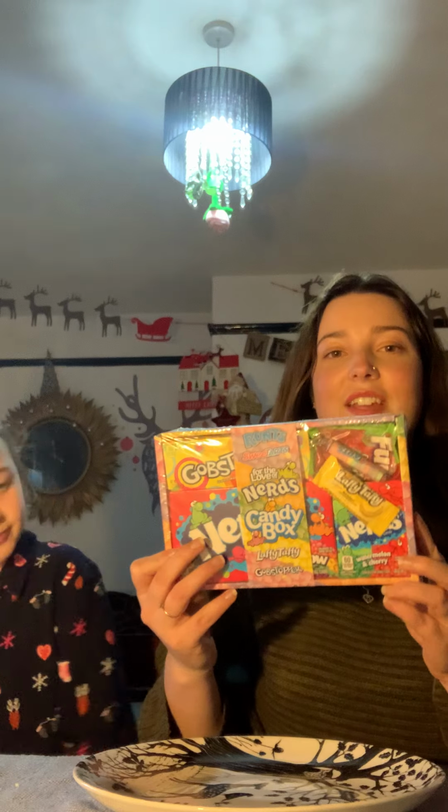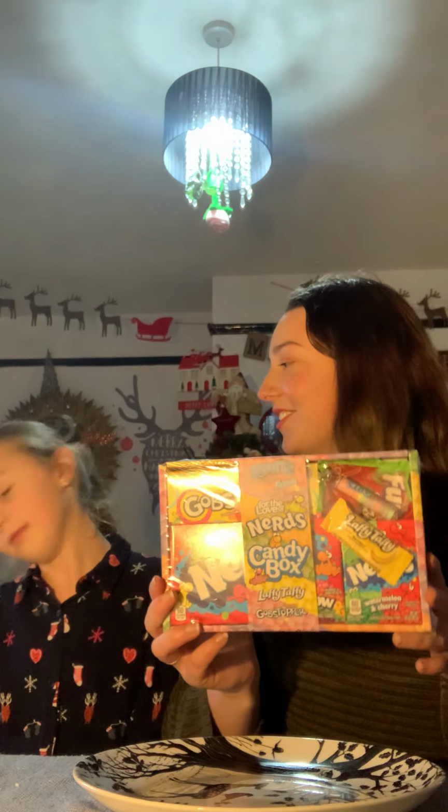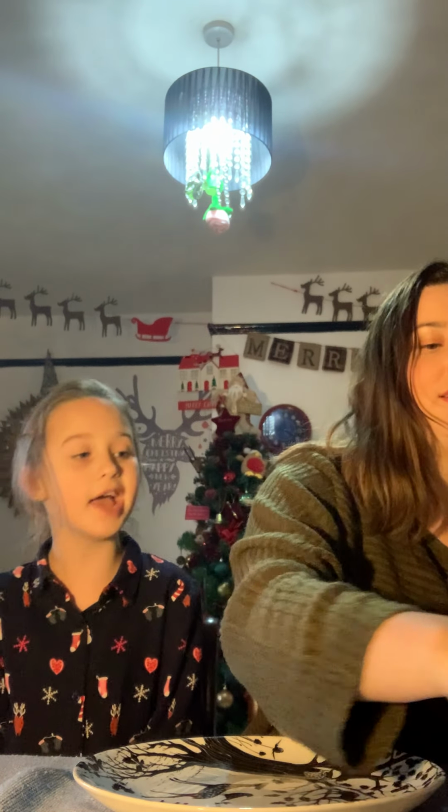Today we're trying sweets, different kinds of sweets. We've got some American sweets to try here, which we've never tried before, so we're very excited to do this, aren't we? Yes. Ray can't put the gobstopper in her mouth, so she'll just be licking it. All the rest she can.